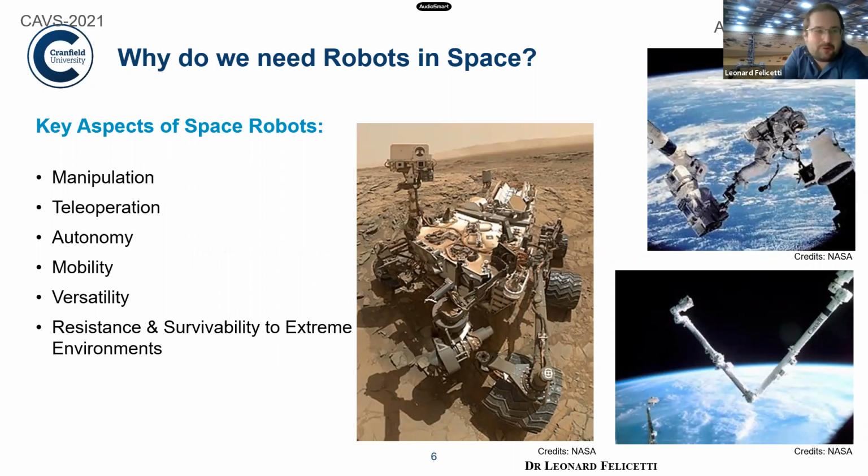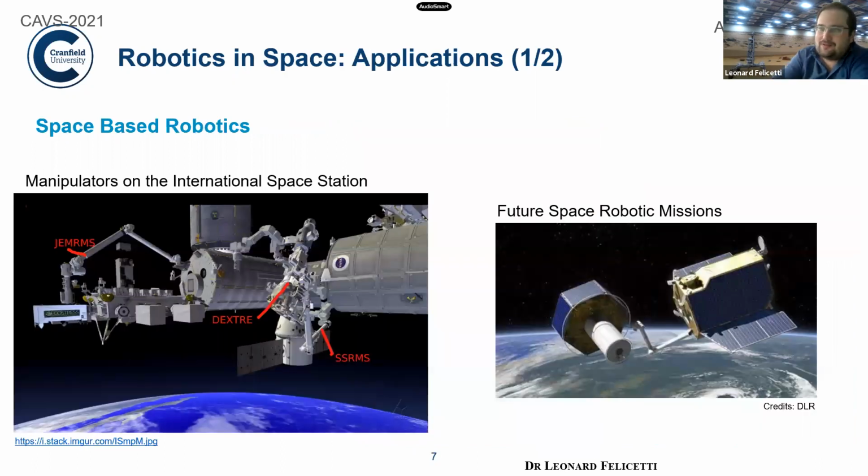So we can explore planets somehow. We can essentially operate in space by operating those kinds of devices, those kinds of robots, remotely. The key aspects of space robotics can be summarized in these keywords: manipulation, teleoperation, autonomy, mobility, versatility, resistance and survivability to extreme environments. And we will see them during this presentation.